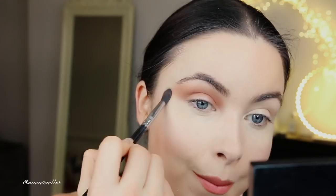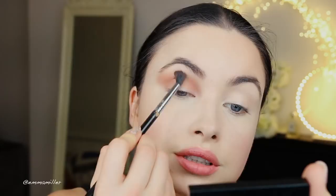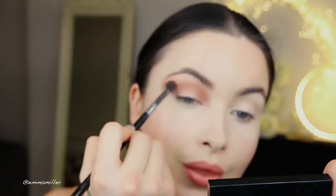pigmented, the colors. I want like a burnt orangey red color for the transition shade. So, using my Sigma E38, and I do find putting circular motions really helps blend it out, and you can never blend enough. I like to use a warm transition shade because the contrast is really nice with the blue. Go back in with my concealer.